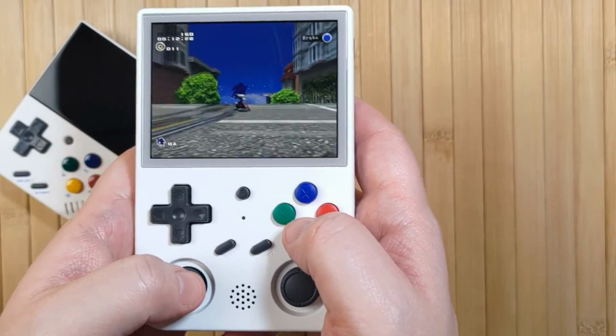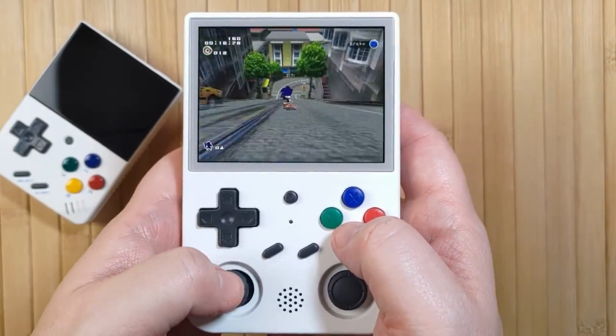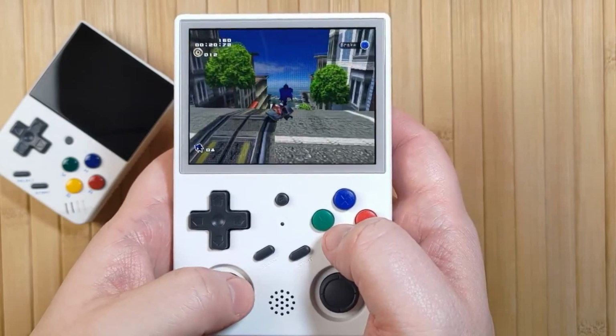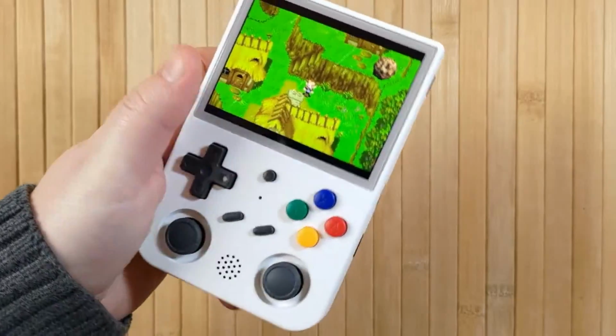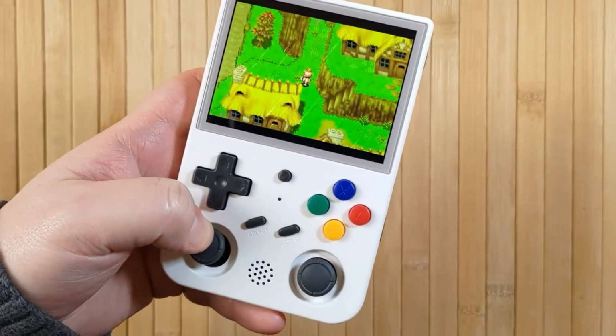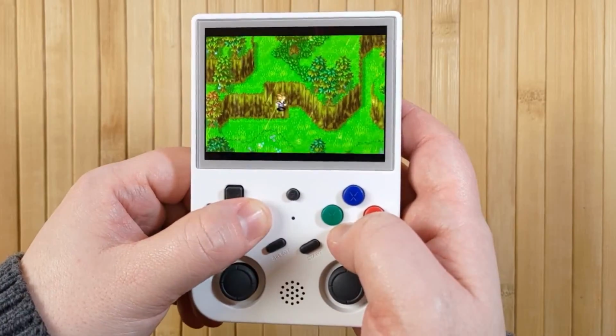Now I don't have this one anymore because I gave it to a friend of mine for Christmas, but I really, really loved this device. It was an excellent vertical handheld with a really nice screen, great performance, and pretty good ergonomics as well. It was actually my second real vertical device after the Miyoo Mini, and I was really impressed with the build quality, with the software and everything. Honestly, I just really liked everything about it.